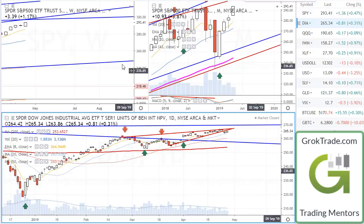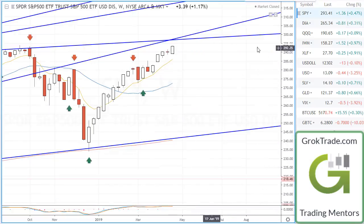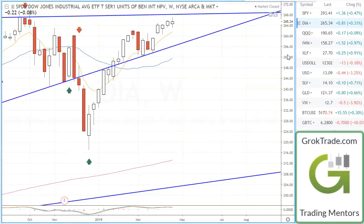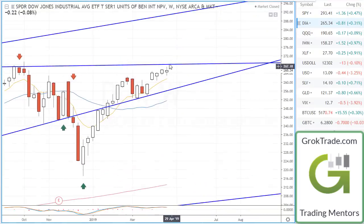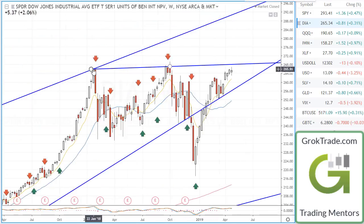So if I go over here and look at the weekly chart on the diamonds, look again, we're near a resistance area. That resistance area, when we touched it back in January 2018, we dropped. We came up, touched it again September 2018, we dropped. We're right there at it again. Do you see that? And we're really extended. That would be a very logical place to see a pullback.